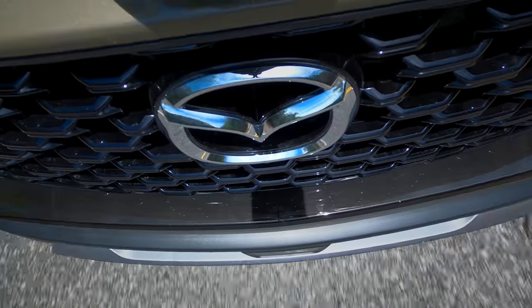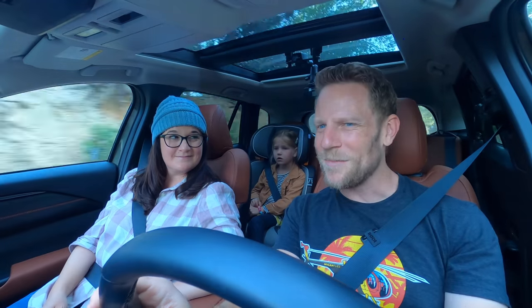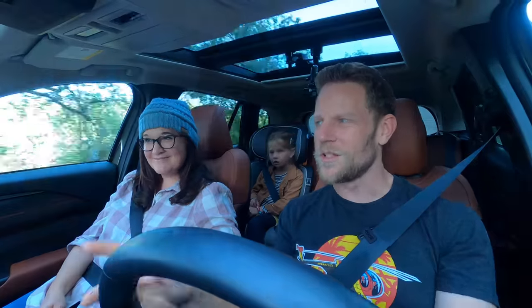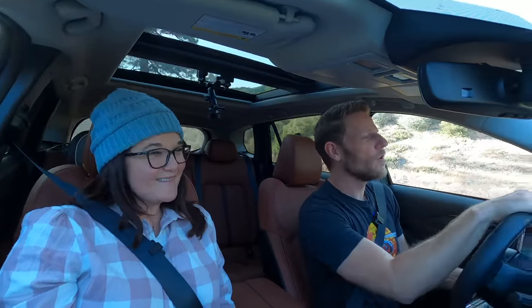Overall, do you feel comfortable driving the Mazda CX-50? I do. Okay, I'm getting back in the driver's seat. Yeah, I think if you're looking for a premium, predictable, and comfortable, unless you're on the 91 freeway, kind of drive, the Mazda CX-50 is a great choice. But you know what we need to do? We need to go off-road.